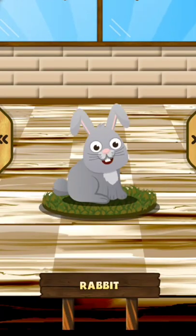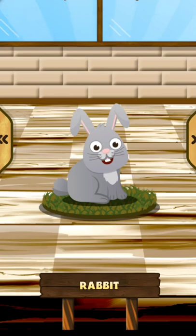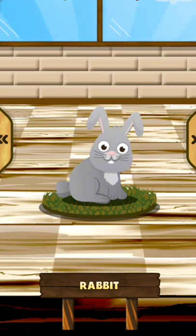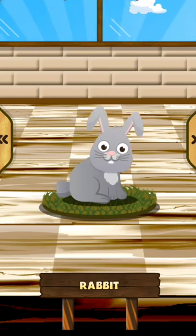Rabbit. The rabbit is very fast. The rabbit eats carrots. The rabbit has two long ears.